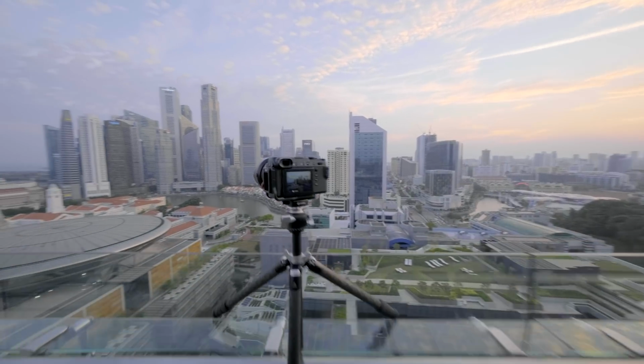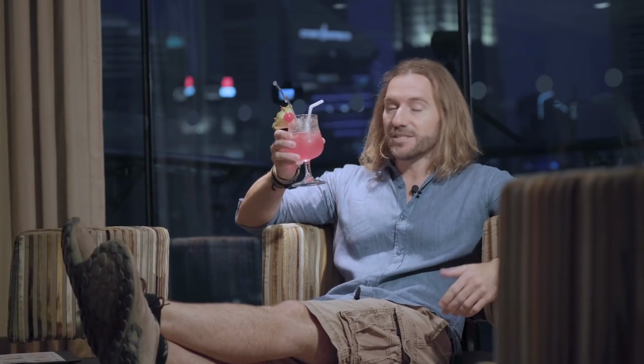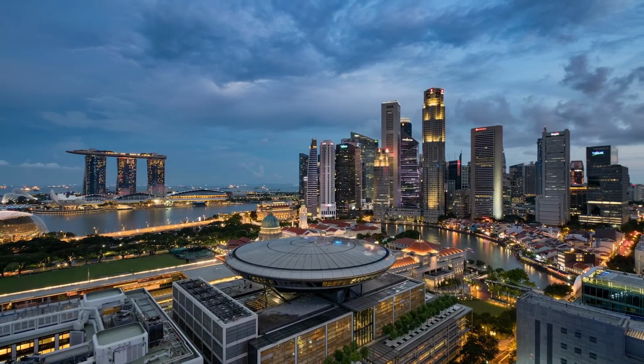You might be wondering why I decided to shoot in the interval timer mode. Well, one, it freed me up to sit in the air conditioning and have a Singapore sling. I also set it to shoot every minute and a half because I wanted to be able to capture every change as the light went from sunset to blue hour. So later I can choose the best version for the final image.